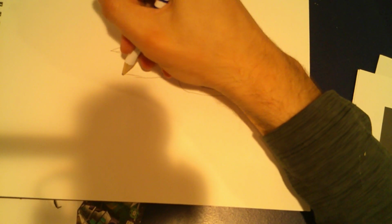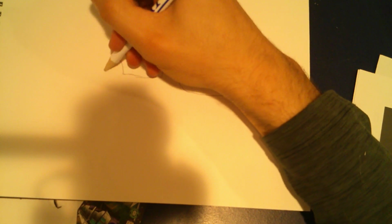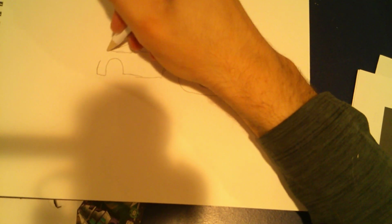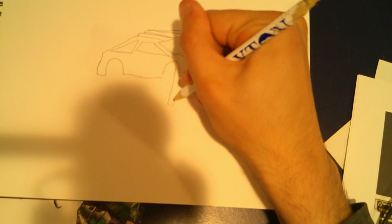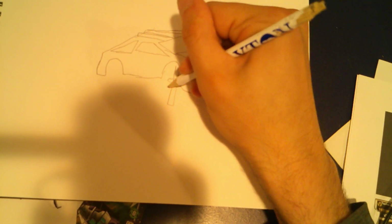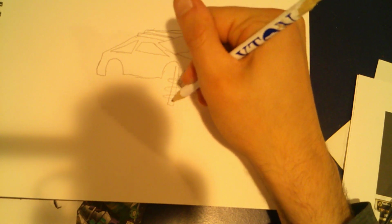Here is Pickle's arm. Well, he doesn't have any arms, but he has feet. Well, actually, he has tires. Here are the coils.